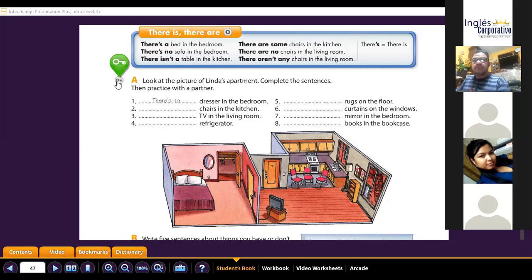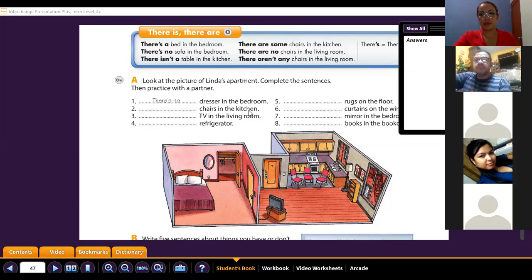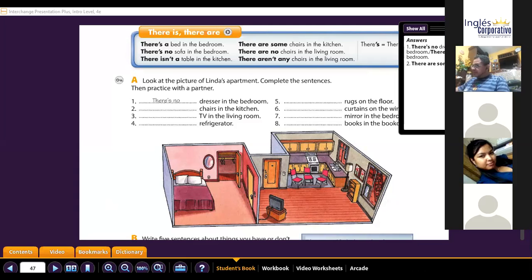Let us check your work. All right, so this one is already done. La uno ya está hecha. So there are some different options. In the number one, you can say there is no dresser in the bedroom or there isn't a dresser in the bedroom. Now, number two. Chairs in the kitchen. You can say there are some chairs in the kitchen or there are chairs in the kitchen. That's okay.